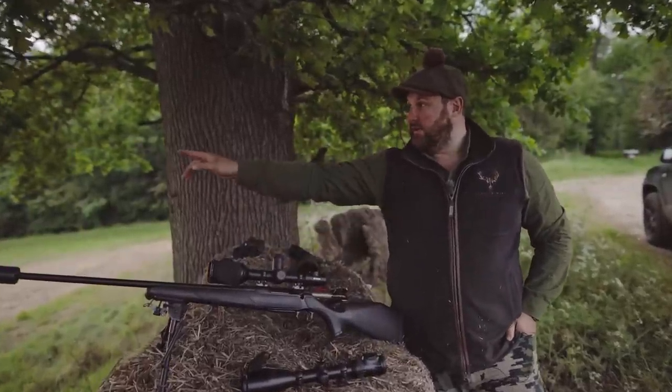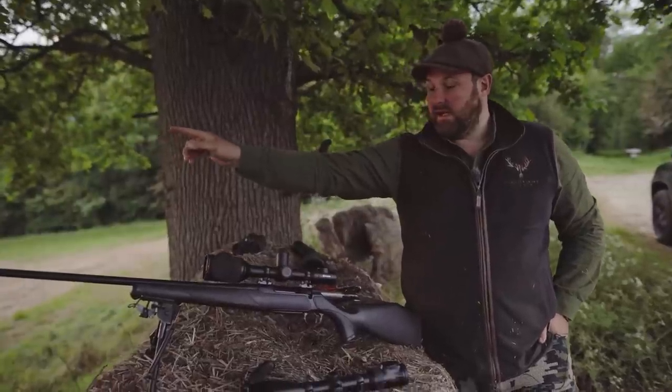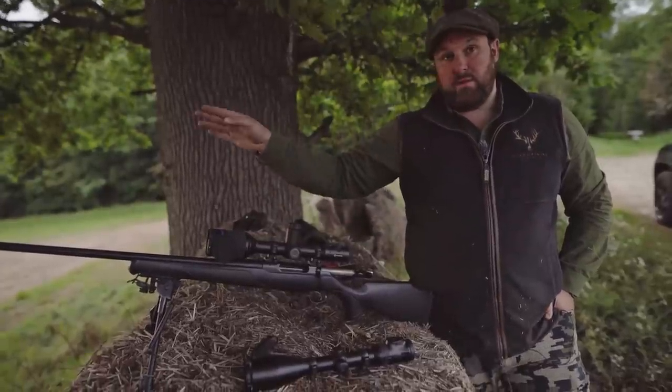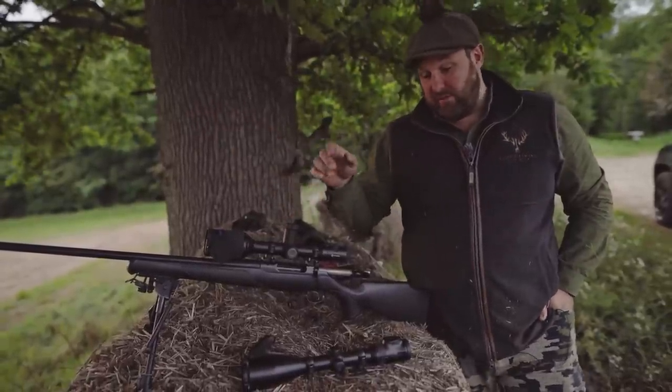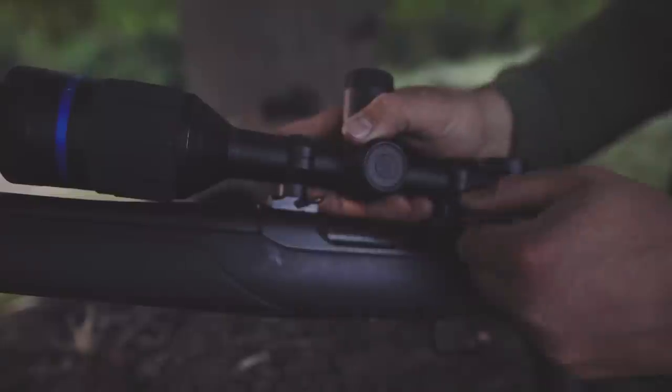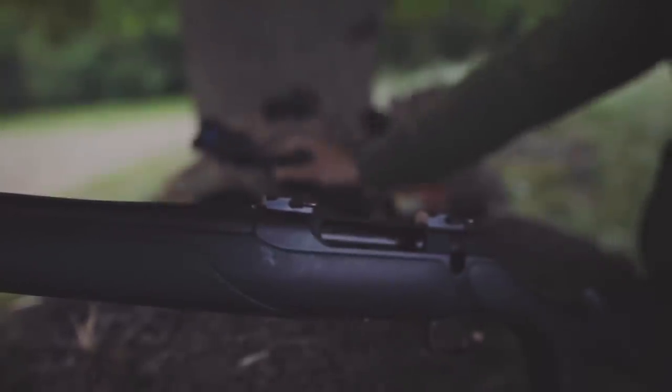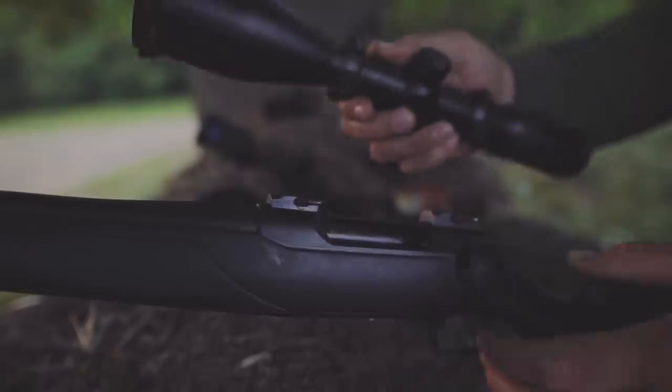yards, and then we've gone down to a steel fox target at 200 yards, and we're bang on. We took the scope back off, put it back on again, repeated the process, and it maintained zero, so we're kind of winning there.